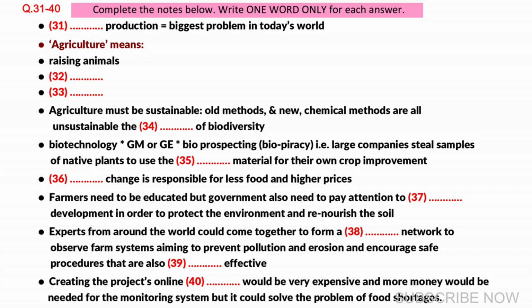Biotechnology has also led to the dubious practice of bioprospecting, or, as some prefer to call it, biopiracy. Foreign multinational companies have been accused of illegally obtaining samples of indigenous plants of other countries in order to get their hands on genetic material to improve the quality or yield of their own crops.